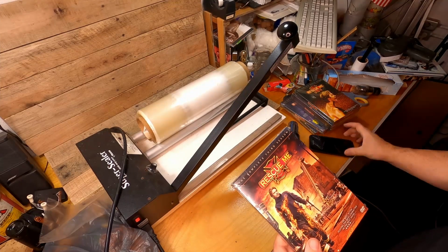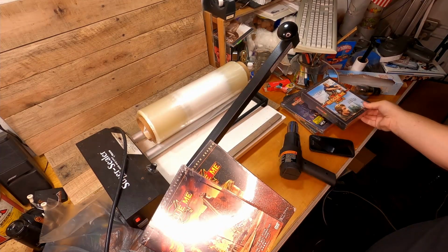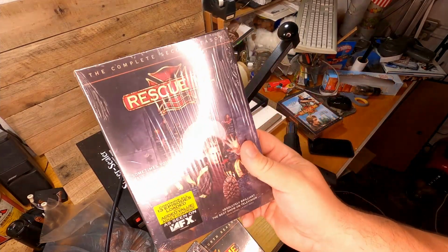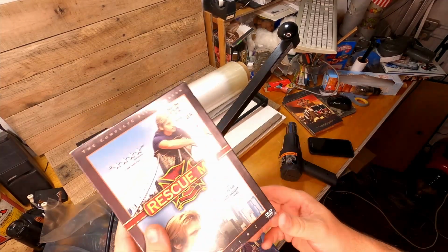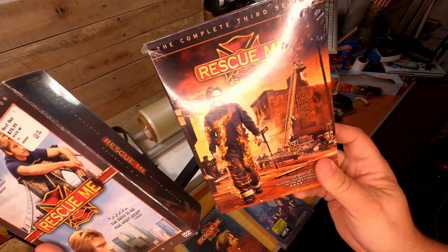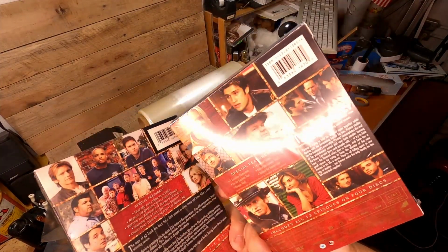I've already done this one, and this one I actually left the inner cellophane. It was still there, so I left it on. I did all 3 of these. This one is actually factory sealed, and if you look at them side by side, it's really hard to tell which one is brand new and which one isn't.